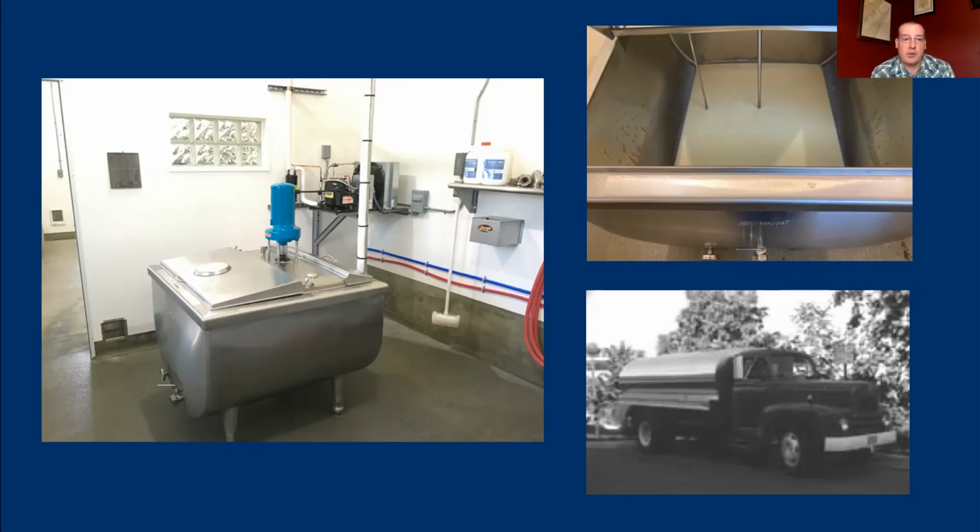And in fact, that bulk tank that I use today was built in 1958. It's a Van Vetter. I'm told the tank itself was actually built by Boeing, but it uses direct expansion cooling plates in the bottom of it to cool the milk. You can see the compressor on the wall behind it. And since bulk tanks have been around, the technology for those really hasn't changed at all.